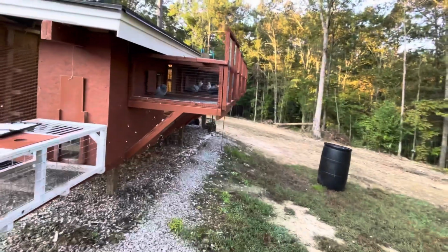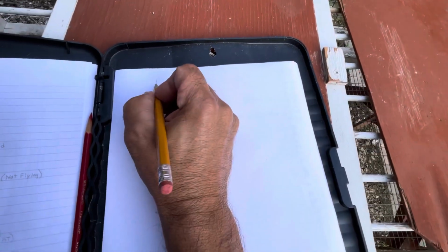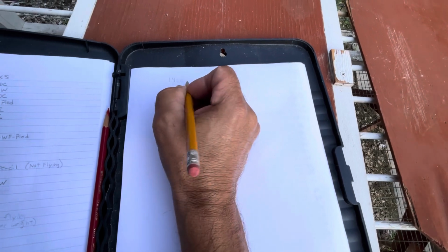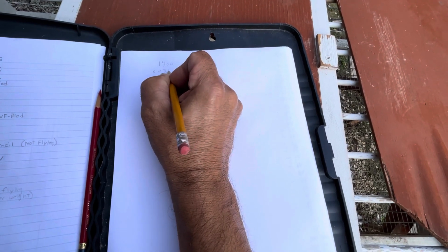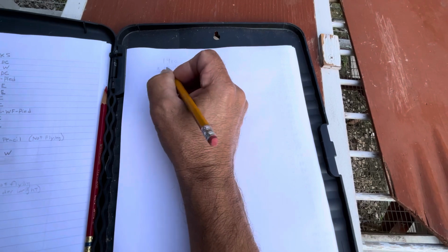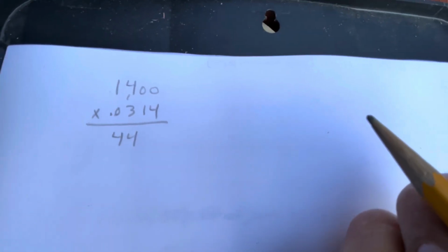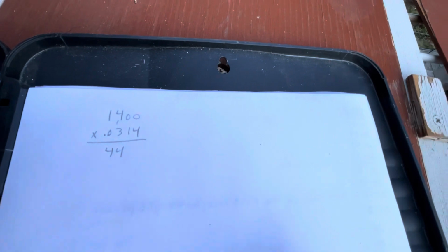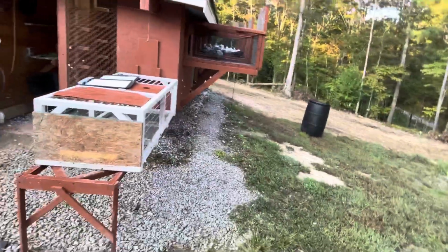I was thinking about when my birds would return. What I came up with: if the birds were traveling very fast, it would be like 1,400 yards per minute. If you multiply that by 0.0314, that gives you the miles per hour. So that's roughly 44 miles per hour. Seeing how the race is 87 miles, if you double that, you get 88, so roughly 2 hours after the release, they should show up here. Quick way if you want to convert yards per minute into miles per hour.